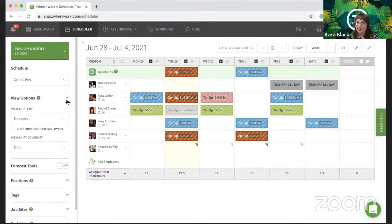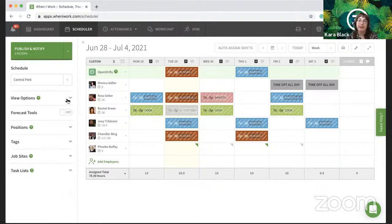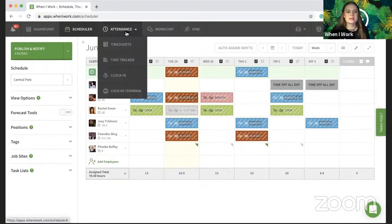Wonderful. All right. So Nathan asks, where do we find the attendance tab to clock in and out? So this might be a good opportunity to go over all of our clocking options that we offer. Good question. So within your account, you should see a little attendance tab up on the top menu bar. If you don't see the word attendance, you might be seeing the word time clock.